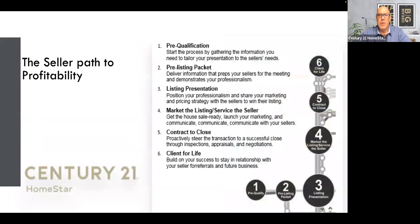So I know some agents have been upset because something happened and they got to take it. So always, never wait until the last minute.